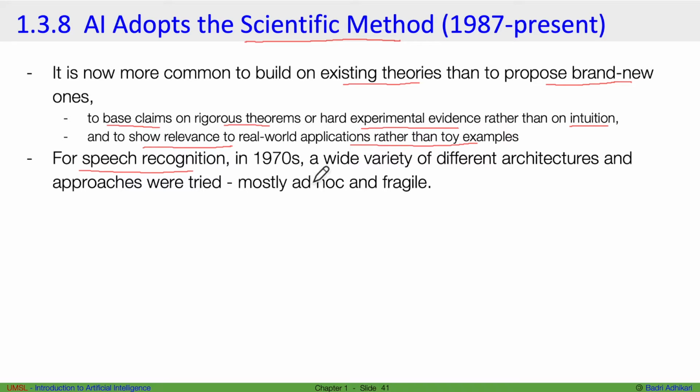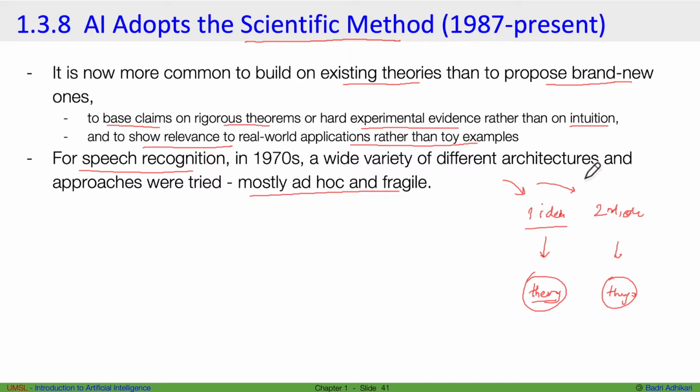In the 1970s, a wide variety of different architectures and approaches were tried, mostly ad hoc and fragile. In other words, one researcher would come up with one idea that said, "I know how speech works," and he would model or try to come up with a theory about how the human brain works and how we talk. Another person would come up with a second idea and a theory behind how we do speech, and so on. So these were not working ideas, but rather theories of how human speech works.